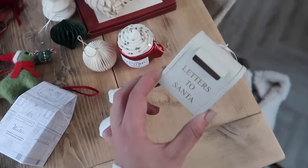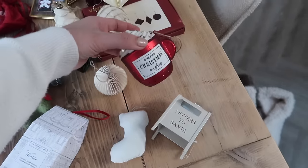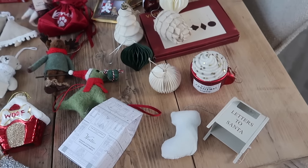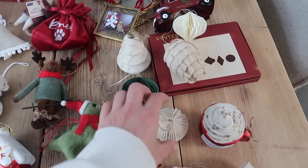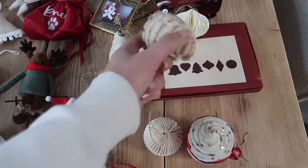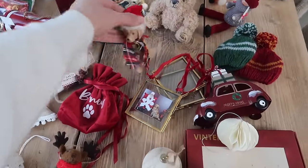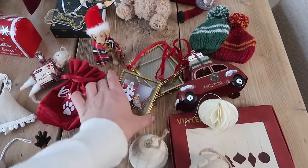I love this little letters to Santa beige and gold little box. We've got the Christmas wishes. Oh, again, where's that from? I want to say B&M again, or Home Bargains. And then we've got some paper decorations, just a mixture of these from IKEA, wooden ones as well. We've got some Zara Home bits. This little golden retriever is Zara Home, and the car, and these are Zara Home as well.